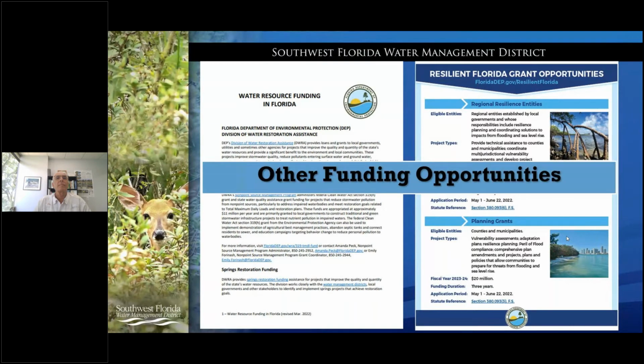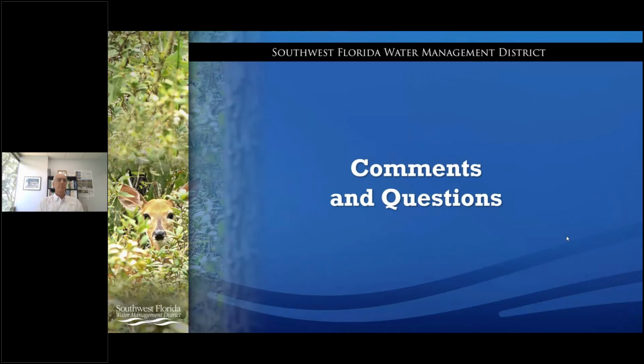And so knowing that things are going to be a little bit more competitive for cooperative funding in fiscal year 24, make sure that everyone is taking advantage of those opportunities that are out there. And a lot of the funding, we all know, is coming through Resilient Florida. So there's great grant opportunities. So look into that and see if your projects might qualify for funding there. And with that, I'll open up for any questions or comments that anyone may have.